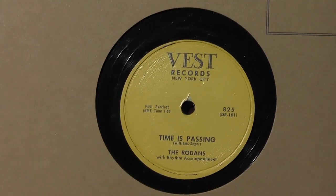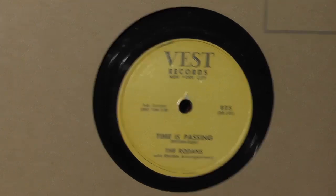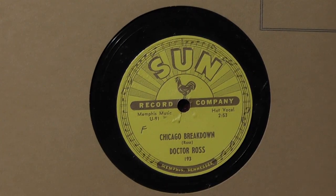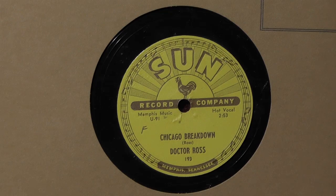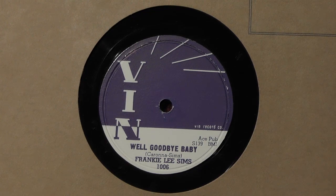7760. Vest Records by the Rodans. $75 minimum bid for Time Is Passing. Sun label. Dr. Ross. We've had a couple of Dr. Ross records recently. This is $250 minimum bid. Chicago Breakdown for lot number 7764. Here's an obscure label, Then, by Frankie Lee Sims. $50 minimum bid. Well, Goodbye, Baby.